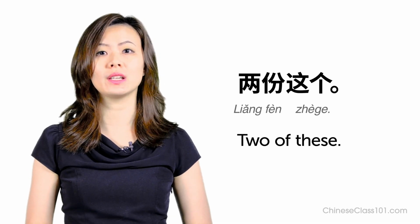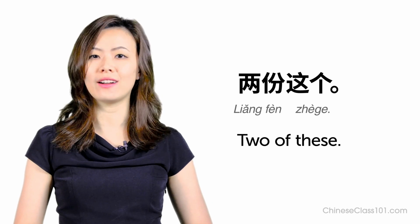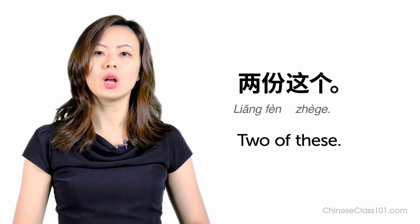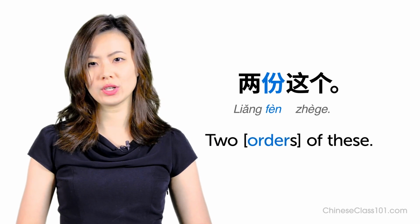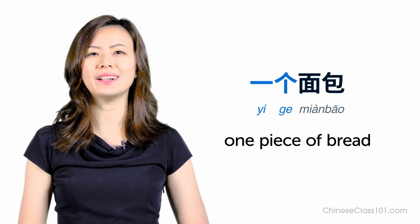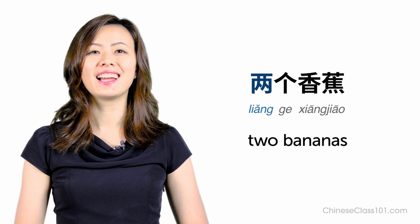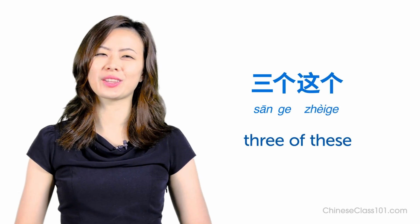When talking about a specific number of things in Chinese, not only do you need a number, but also a measure word before the noun. For example, in our dialogue, we use the number 2 plus the measure word 份, order, before the item. In Chinese, there are hundreds of measure words for different types of things. A good measure word to start with for beginners is 个, which is a general measure word that goes with almost everything. For example, 一个面包, one piece of bread. 两个香蕉, two bananas. Or 三个这个, three of these.